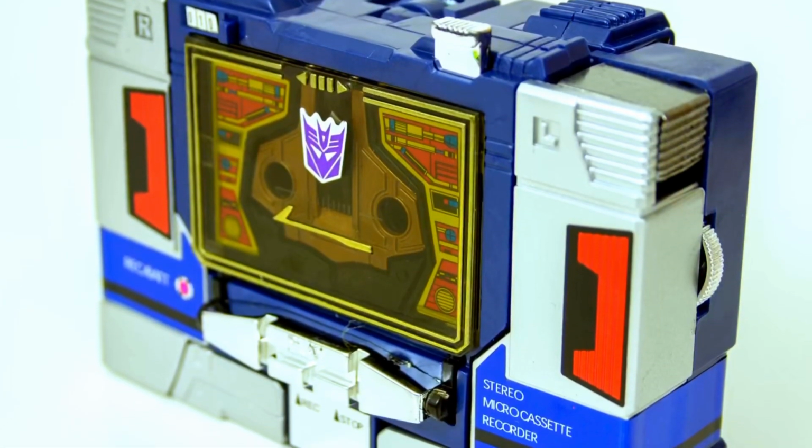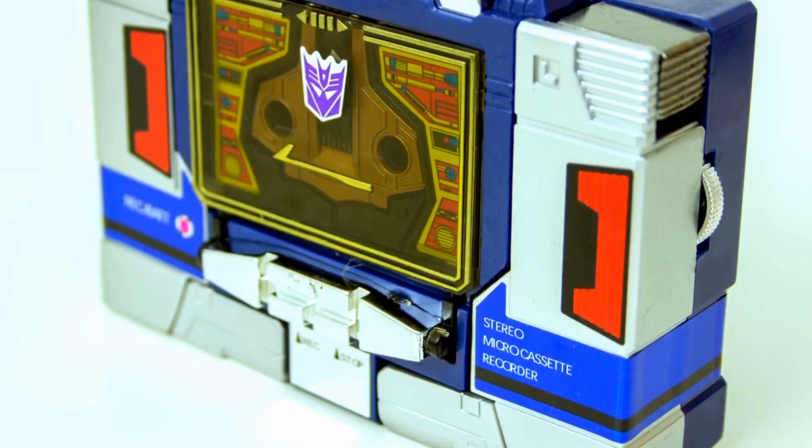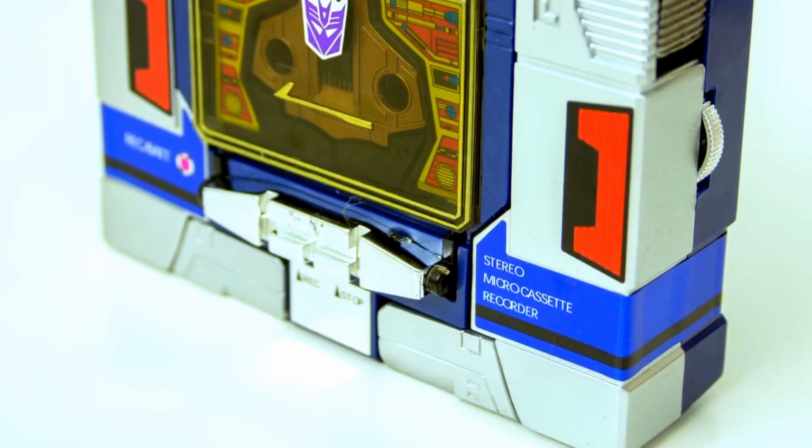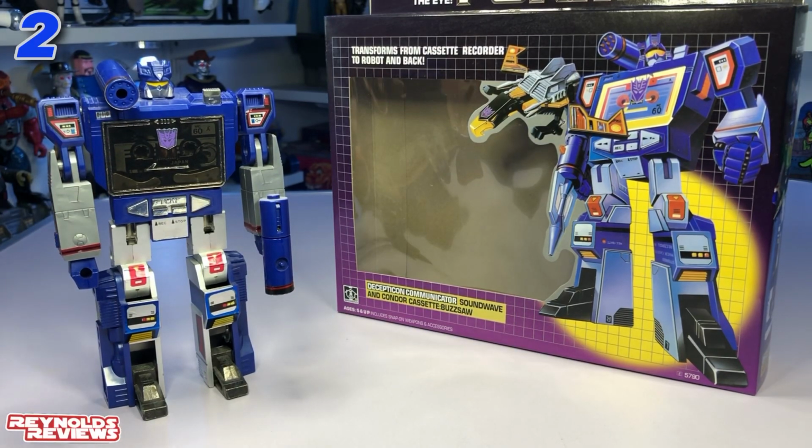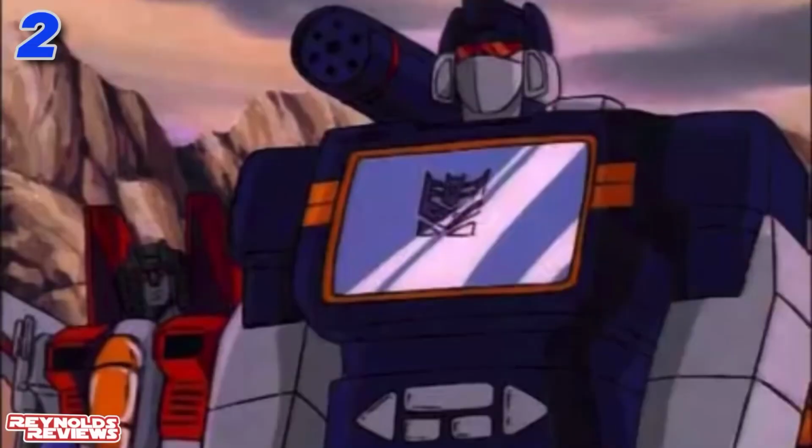Now, I have got his missile and his accessories, but they're tucked away. I'm always worried they're going to get lost, so I don't actually display them with him. But Soundwave is awesome. And I think probably the most recognisable and iconic voice of any cartoon character back in the 80s. Soundwave's voice was absolutely iconic and just sounded awesome.